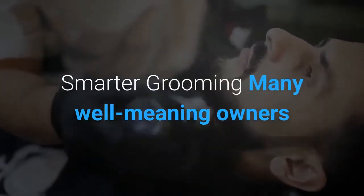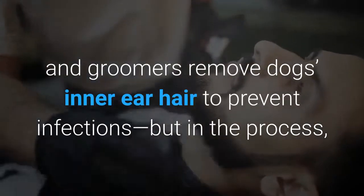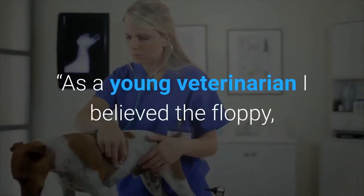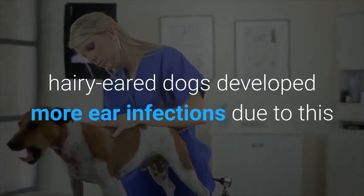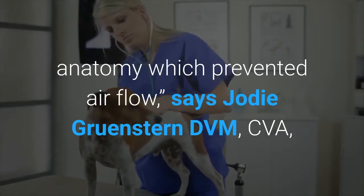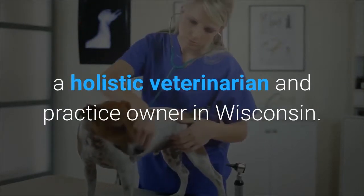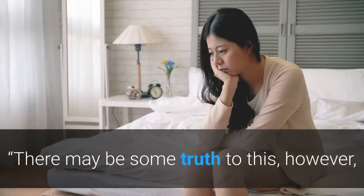Smarter grooming. Many well-meaning owners and groomers remove dogs' inner ear hair to prevent infections, but in the process, may be causing the problem. As a young veterinarian, I believed the floppy, hairy-eared dogs developed more ear infections due to this anatomy, which prevented airflow, says Jody Grunstern, DVM, CVA, a holistic veterinarian and practice owner in Wisconsin. There may be some truth to this, however.